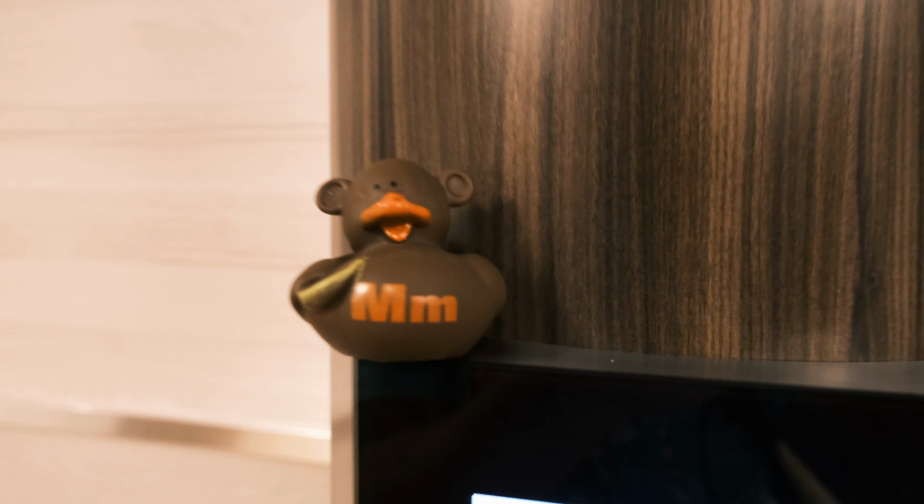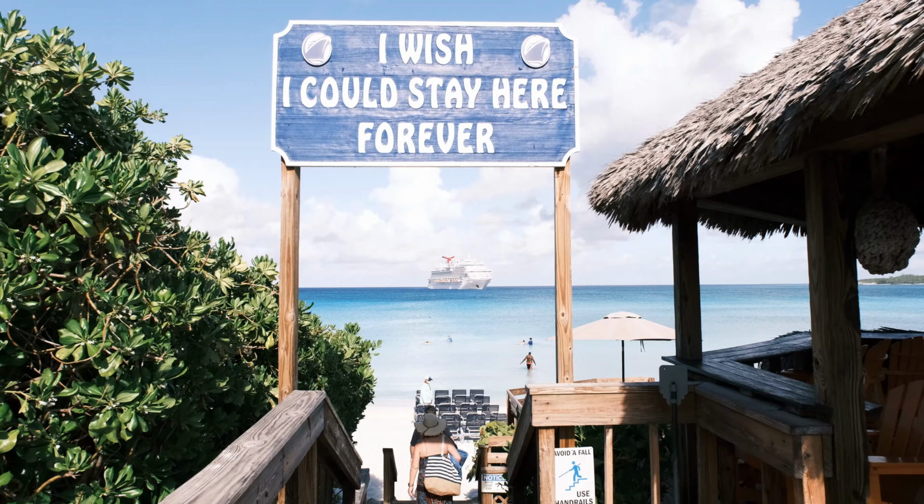What are you doing here? We made it to Half Moon Cay from the tender boat, and we're actually walking all the way down Carnival's private beach, and we're going to go explore that area.